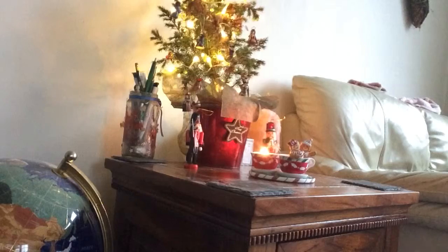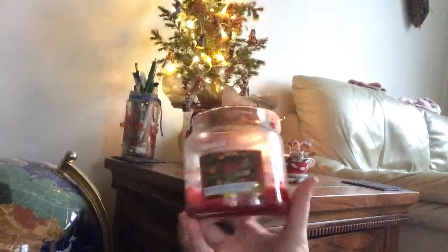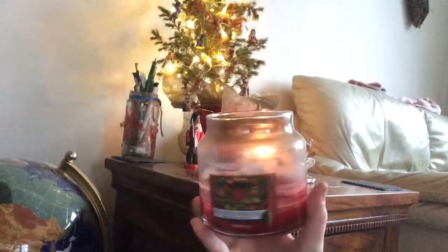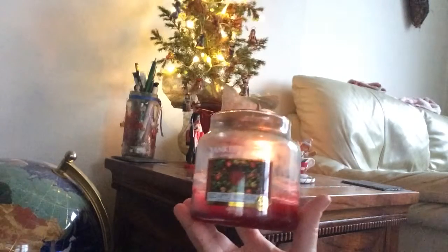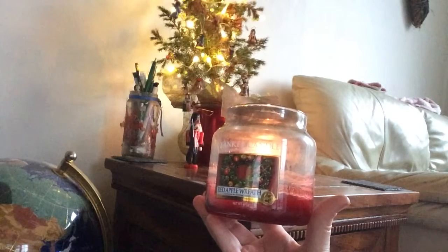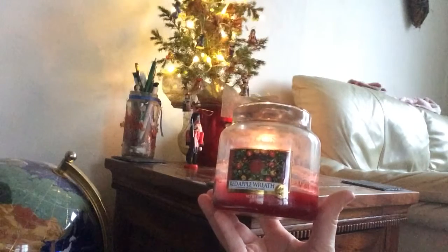And then lastly, I did say it was a quick empties, is red apple wreath. You can see this is an absolute shower of mess and madness. This was not an easy candle to burn either. You can see the soot in there, and this did spend 2/3 of its life downstairs in the living room. Scent-wise, it was just too generic for me. It just smelled like a Glade candle. I mean, there's nothing wrong with smelling like a Glade candle, but it just smelled like a £2 candle, really.